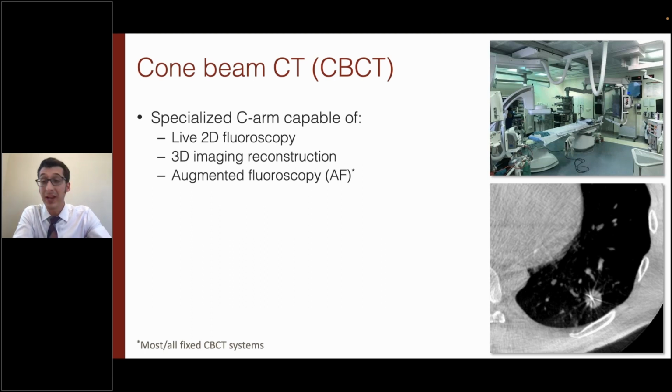So what is cone beam CT? To those who are unfamiliar, this is really just a specialized C-arm capable of doing your usual live 2D fluoroscopy, 3D imaging with a very brief spin around the patient, usually somewhere in the range of 6 to 10 seconds, to create CT quality 3D reconstructions. And then lastly, augmented fluoroscopy, which is present on most or all fixed systems.